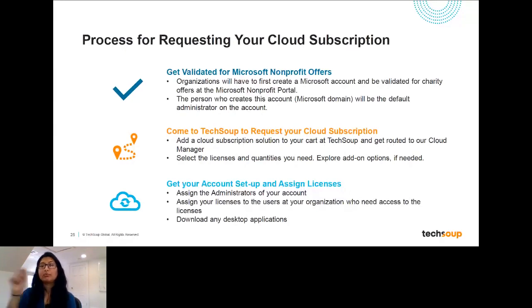One thing to note is the person who is actually creating that account is by default the administrator. So if somebody's doing that and forgot to make somebody else an administrator, that's the person to go to see who actually manages your account. By default, the person who sets it up is the person who is going to be the administrator on your account. You can always add more administrators, but it is something to be aware of.